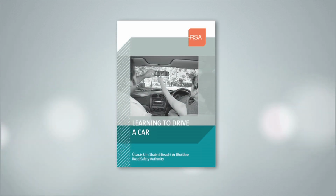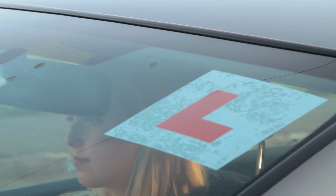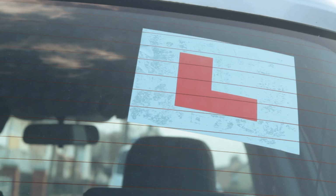To support you as you learn to drive, the RSA has also produced a helpful manual called Learning to Drive a Car, which is available in bookstores. Don't forget, it's a legal requirement to have L plates on the front and back of your car at all times while you are learning to drive and while you are doing your test.